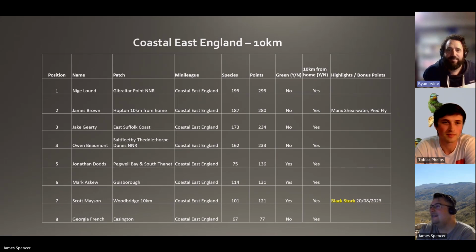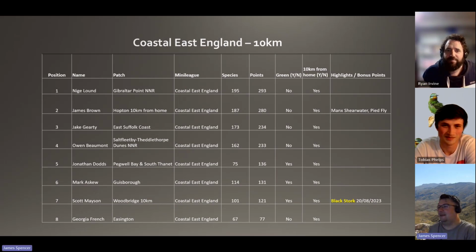Anyway, Coastal East Anglia 10K. Nigel is winning with 293, a nice score there. James Brown, I used to share the same patch as him many moons ago, 280. I can't believe his highlight was a Shearwater. But anyway, Jake Garrity has been gallivanting around Australia, so he hasn't updated for a while. And the only big highlight, look at that, the yellow is working. Black Stork for Scott Mason in his Woodbridge patch. There you go.